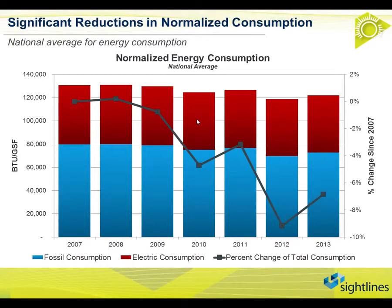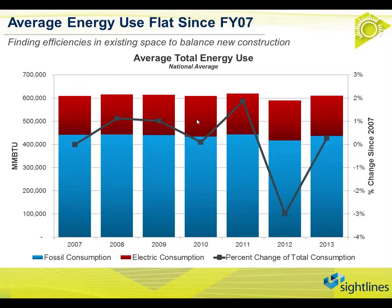Campuses are getting more efficient. Buildings are getting more efficient. They're more rigorous about both use of fossil and electric, and have, in fact, been able to achieve that. That contrasts with the fact that total energy use is up, although remember what I showed you earlier on space. Total energy use is up around 2%.